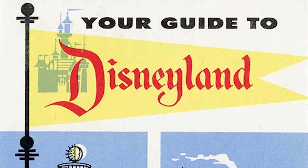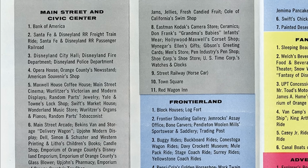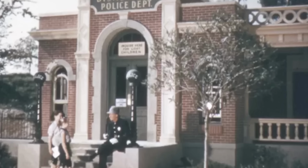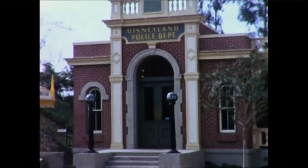In 1955, Disneyland Guide Map listed police right next to First Aid, Lost and Found, and City Hall. Directly next to the City Hall stood a building marked Disneyland Police Department. The white globes out front said police across them. There was no handrail back then, live dangerously. And there's also no records of arrests being made here, although there were a lot of arrests in Disneyland's opening weeks. So there's 2 things happening here at once.